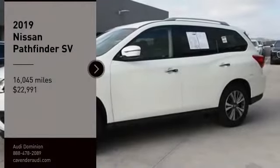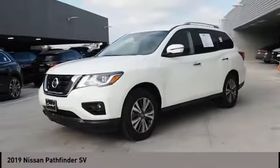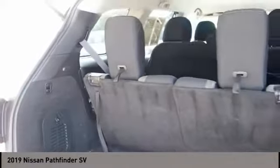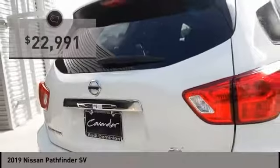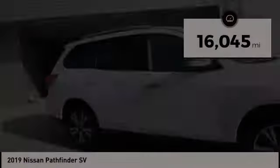You are going to love the 2019 Pathfinder. The Pathfinder has a premium interior with 3 rows of seating for up to 7 passengers, as well as versatile seating and cargo configurations. This SUV appeals to both truck lovers and car lovers and is priced below $25,000. This vehicle has less than 20,000 miles.